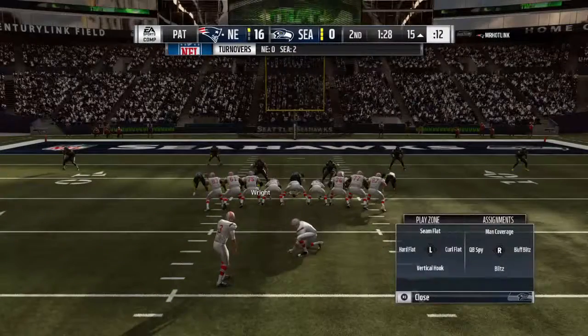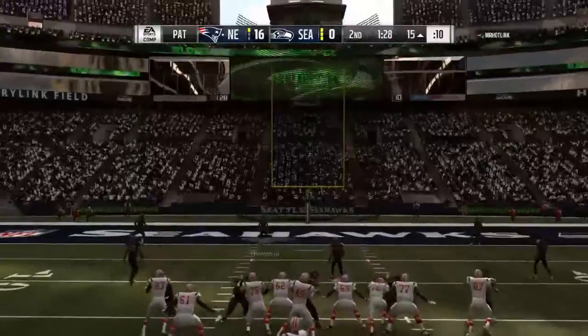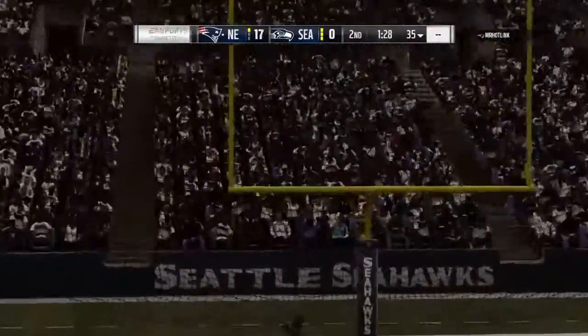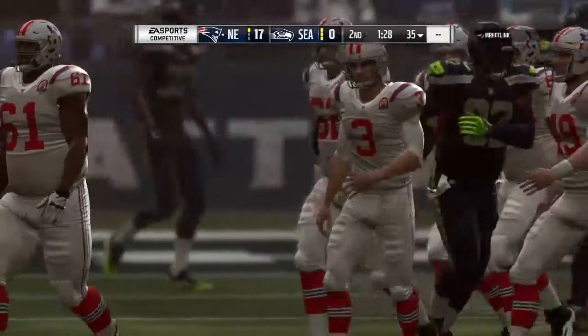Gostkowski for the point after. Gostkowski the extra point, and that makes our score 17-0.